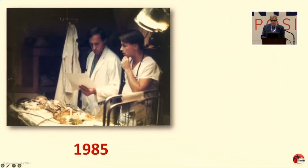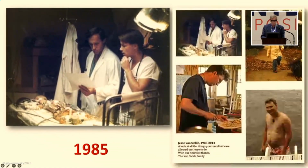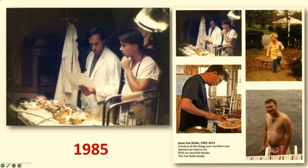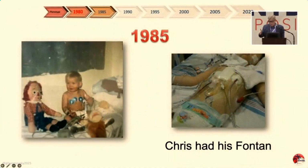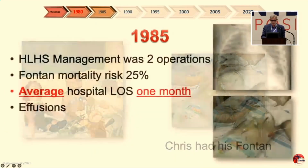And that was a little boy named Jesse Van Sickle. And he was one of the first patients I ever took care of as a young first-year fellow. He also passed away from an arrhythmia at about 29 years of age. At the same time, same month, during my first rotation, when I decided I wanted to do this for a career, this kid named Chris had his Fontan.